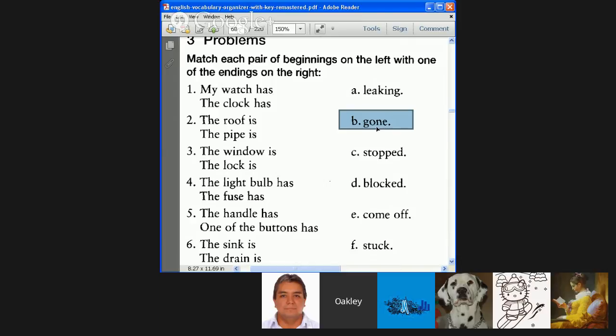The fuse is gone. The light bulb is gone. Actually, as an American, I would say the light bulb burnt out. The fuse burnt out. Or it blew. The light bulb burnt out or blew. We blew a fuse. Oh, man. You plug like 45 different things into your outlets with an extension cord. You may blow a fuse.